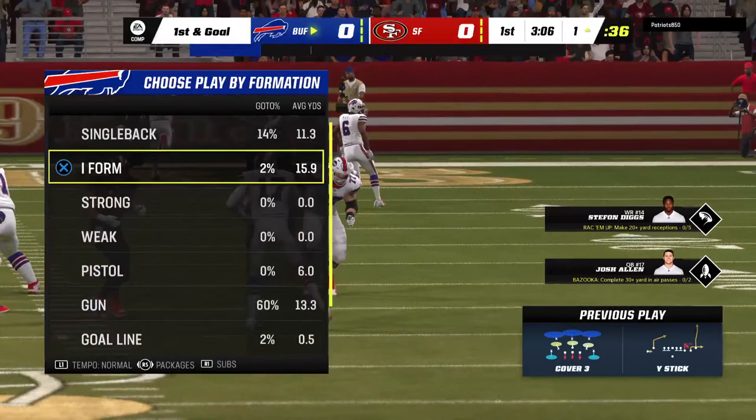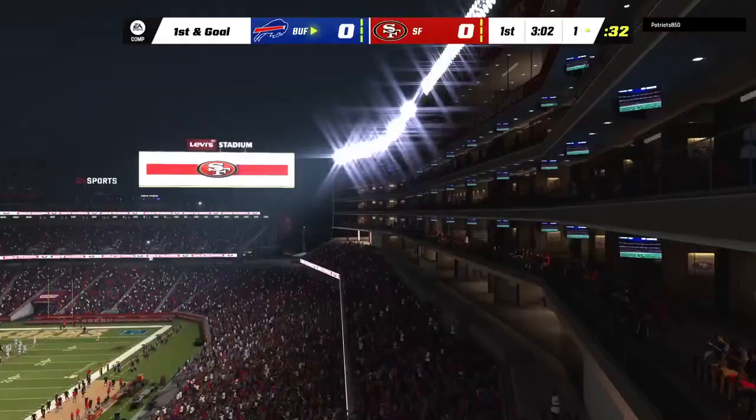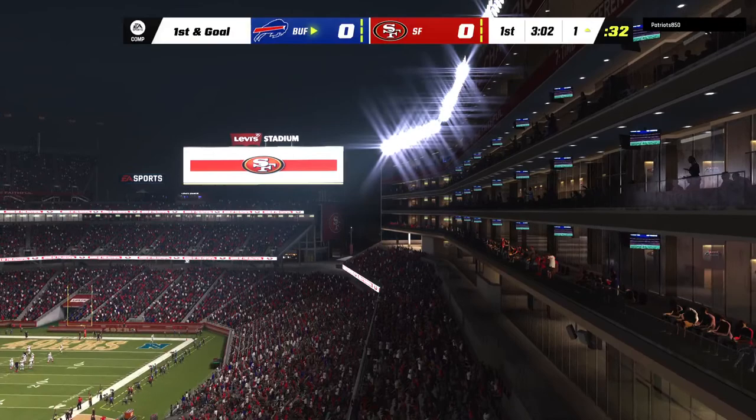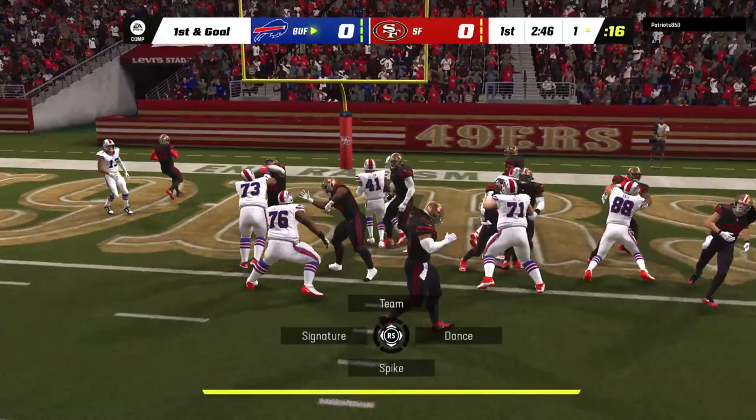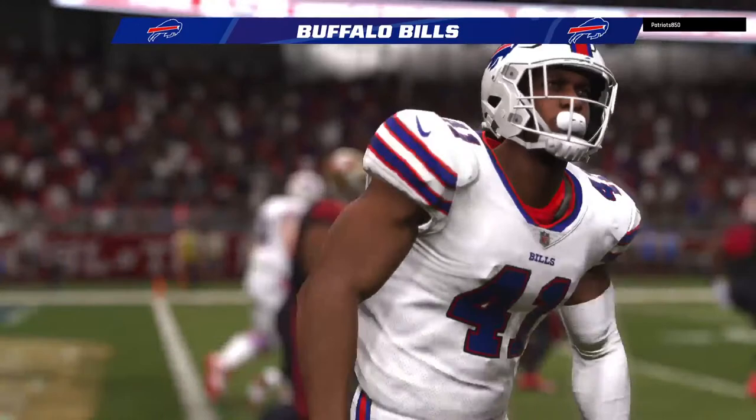A lot of precision being shown on this opening drive. They've been methodical, they've been crisp, and as a reward, they're going to be set up with an early first and goal. First and goal, a chance for an early statement here on the road. And they'll turn to the power game to try to get in. And he is into the end zone for a Buffalo touchdown.